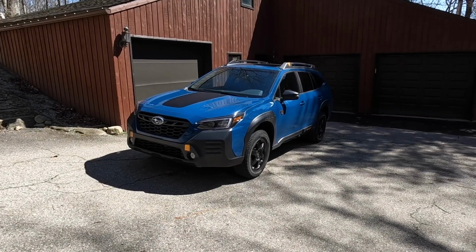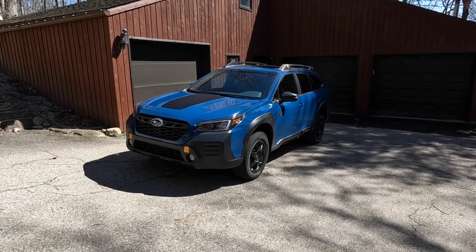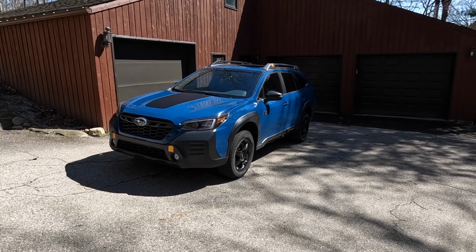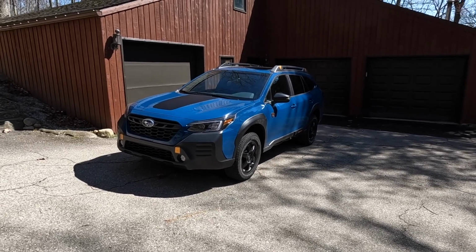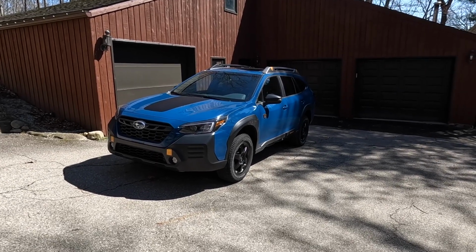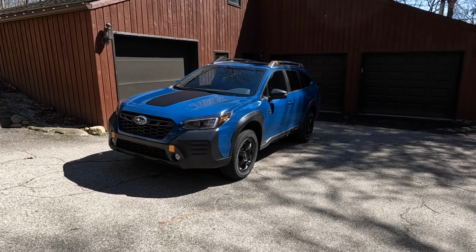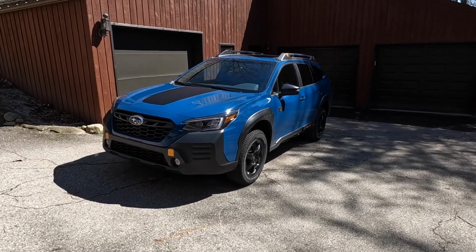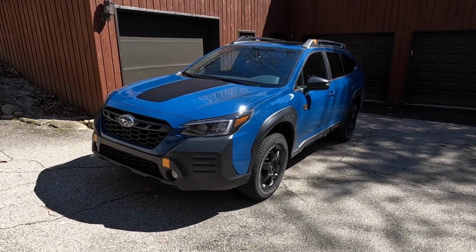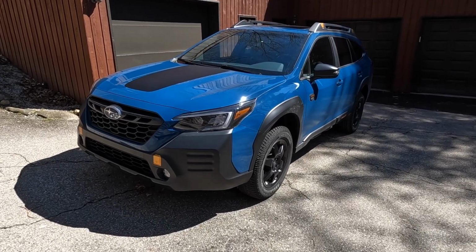All right, everybody, let's take a closer look at this 2022 Subaru Outback Wilderness. Now, this particular one is painted in geyser blue paint, which is a unique color for the Subaru Outback Wilderness, and a very, very pretty blue, it has to be said. Now, you might be curious, visually speaking, what makes this a Subaru Outback Wilderness? Well, let me show you.